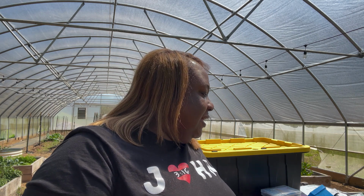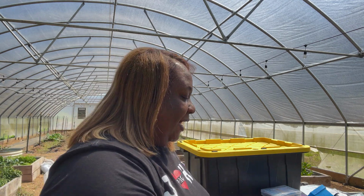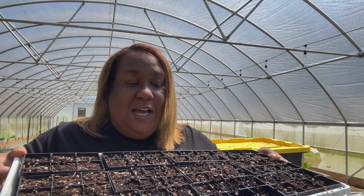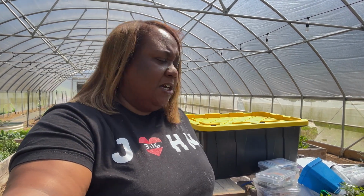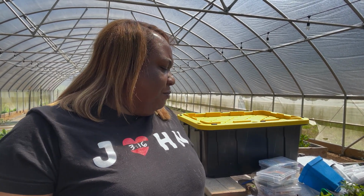These are seeds that technically, according to my little spreadsheet, I was supposed to start about a week ago, but again, I didn't get a chance to before I went out of town. So I'm gonna start zinnias and celosia, and I have this already ready. It's been ready for probably a couple of weeks now, where I had already filled the trays with soil and things like that.